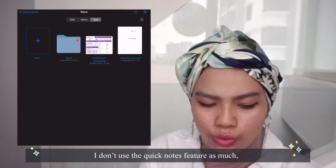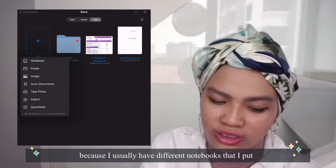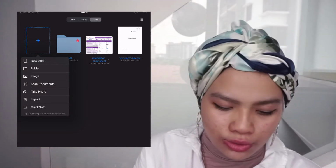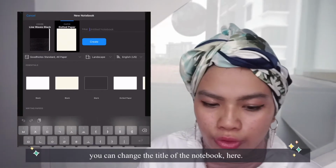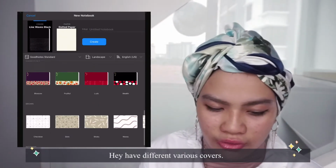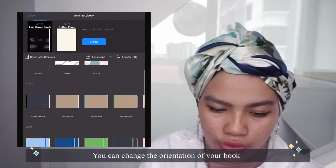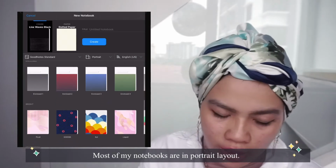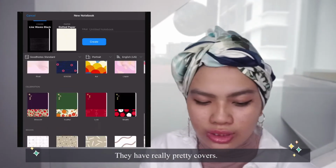I don't use the quick note feature as much because I usually have different notebooks that I already want to put things in. If you want to create a notebook, you can change the title of the notebook here. You can also change the cover. They have various covers, and you can change the orientation of your book, whether it's portrait or landscape. Most of my notebooks are in portrait layout.